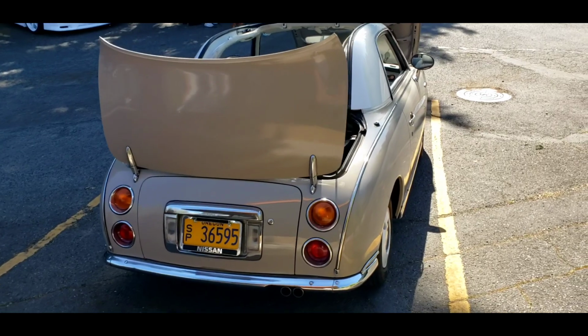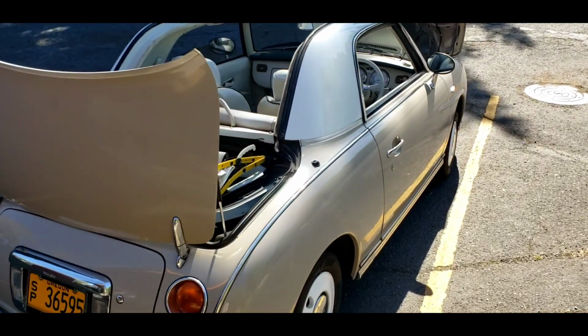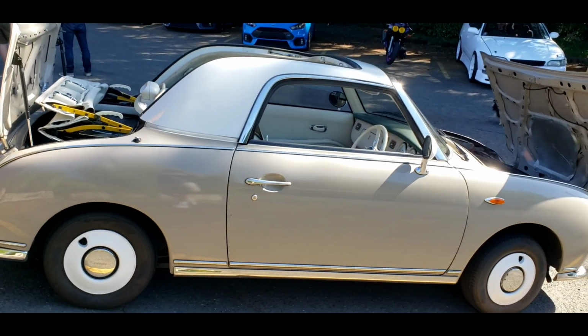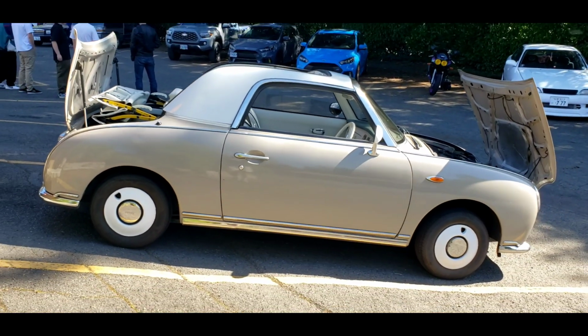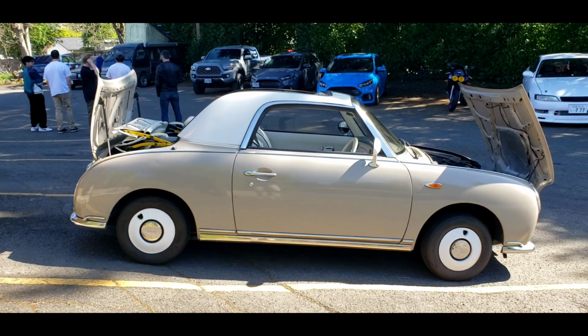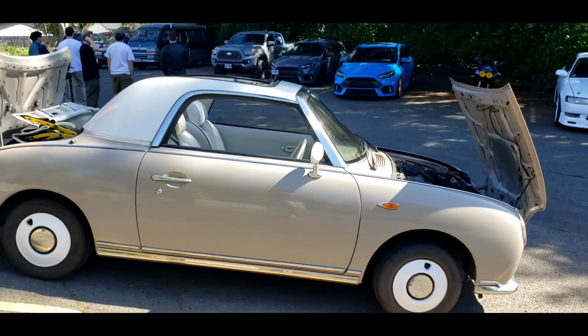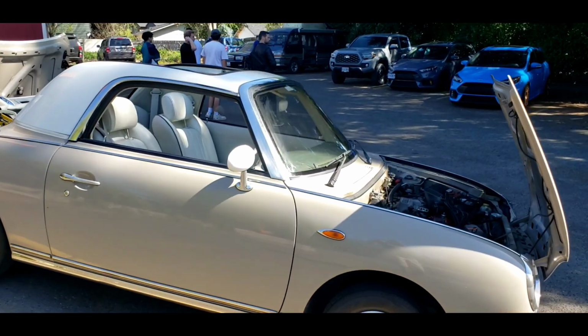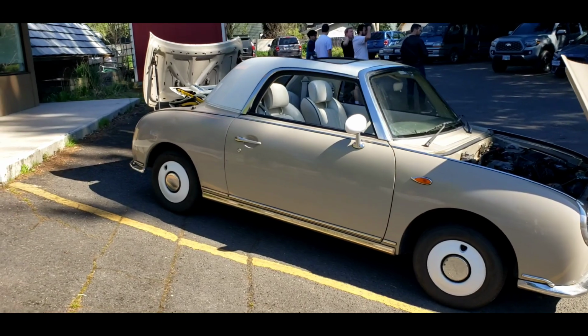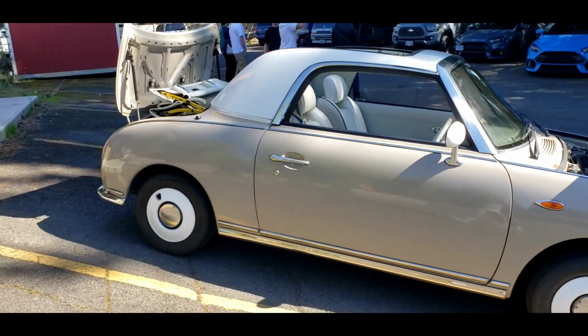Hey, the old car show of cars and Kolaches is thinning out, but people still like to see the old car on display here. It's pretty cool. We love our Figaro. It's pretty neat.